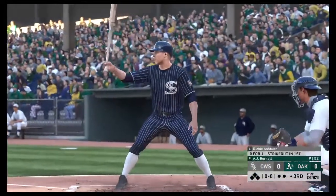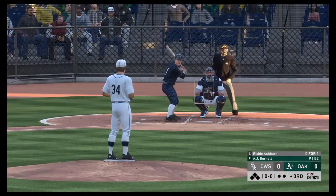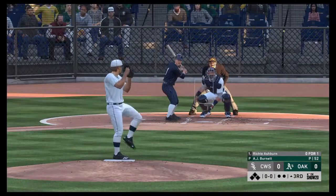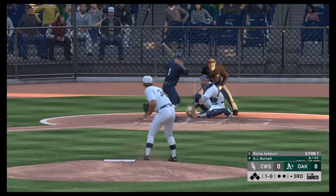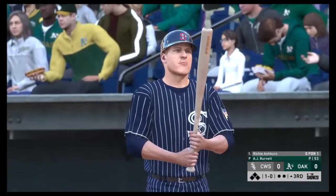Striding in once again, Richie Ashburn, looking to put the ball in play here. He went down on strikes in his first at-bat. Now here's the pitch. And the first pitch of the inning here misses down and in for a ball. It's 1-0.